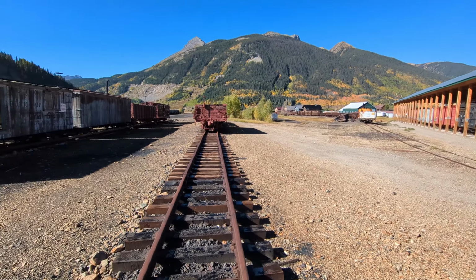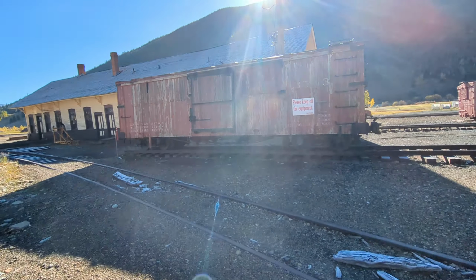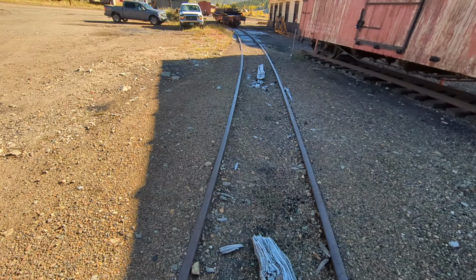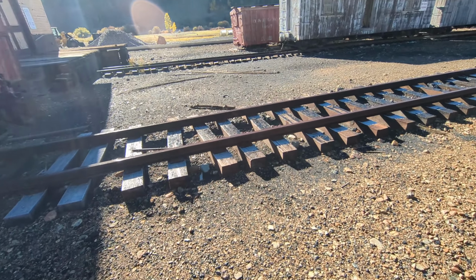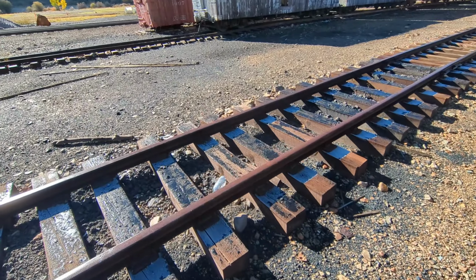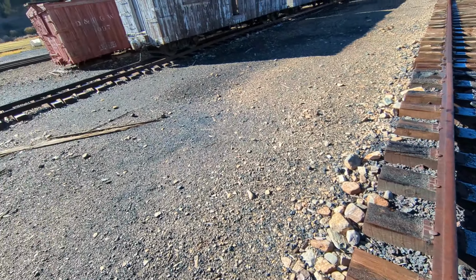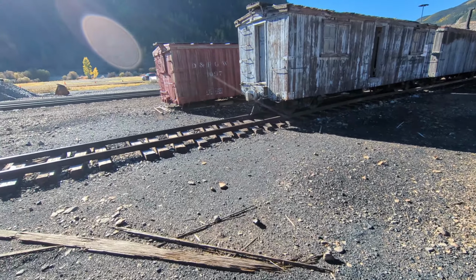Alright, let's go look at some other stuff. Looks like we just got a normal box car here, but you can see how narrow these tracks are. Kind of gives you an idea. It was really a light duty railroad, but none of the equipment was real heavy.